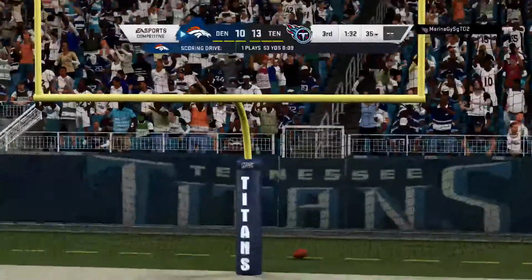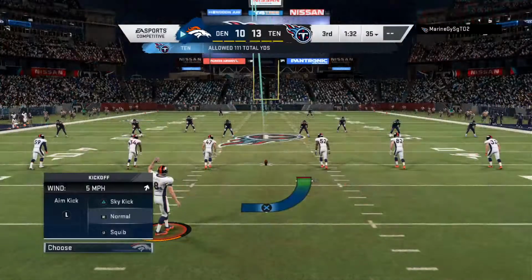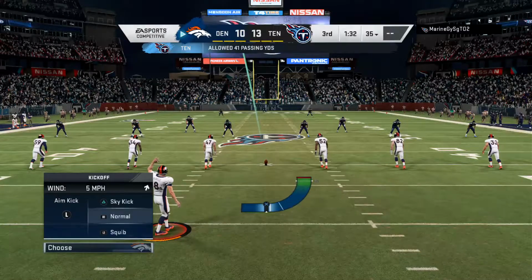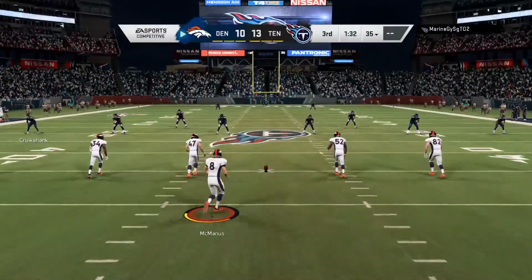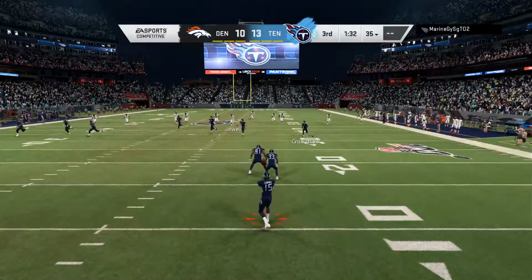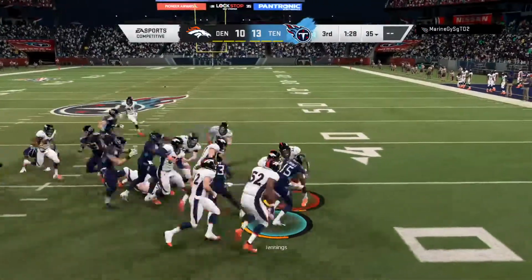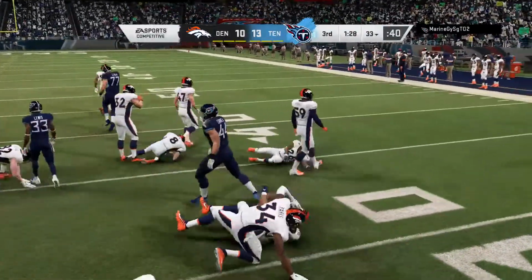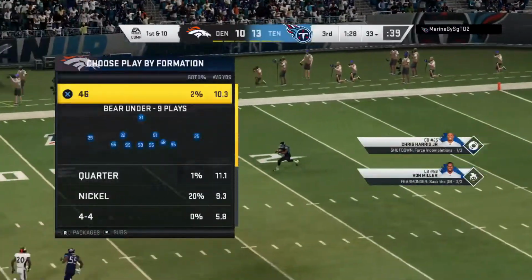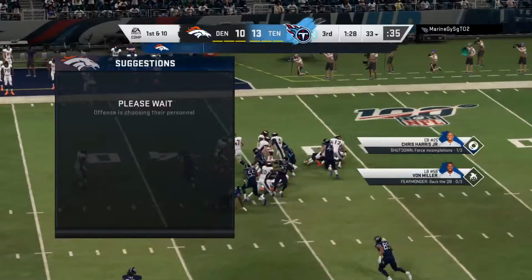McManus's point after is good. And the lead down to 3 at 13-10. After the touchdown, here's McManus now to kick it away. This is taken just shy of the 10 here. And a good effort on the return there. Gets him across the 30 to the 33-yard line. The Titans take over 1st and 10 at their own 33-yard line.